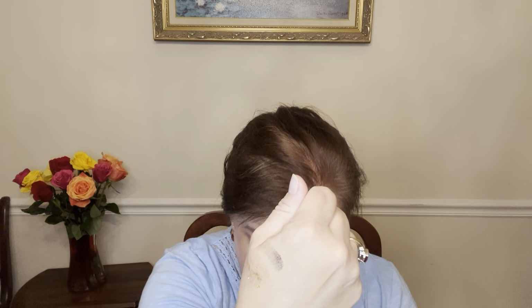I mean, it's pretty, but it was just a little bit darker than what I thought it was going to be. So there's some of the colors. Even though they look darker, when they go on, they go on a little bit more sheer than some.